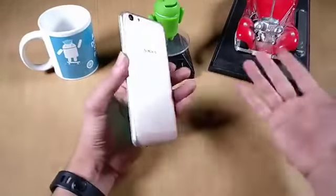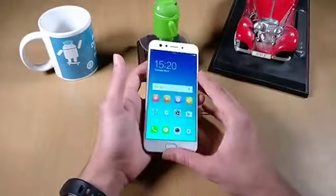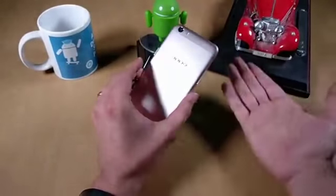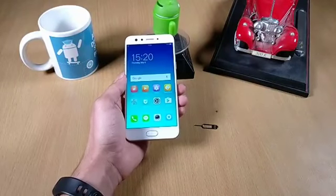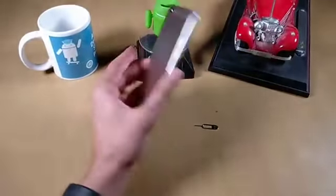This is our first look at the device. The phone has just launched today in the Indian market. It was announced in Bombay. It will be available starting from the 13th of May. So there you have it, guys. That was our quick look. We've run through some of the specifications and highlights of the device.